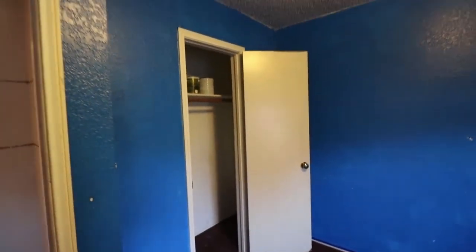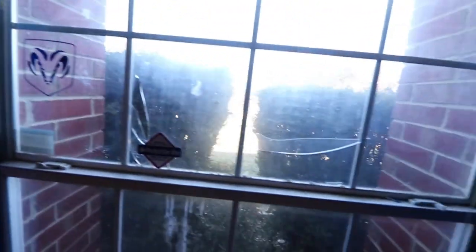Second room looks to be painted bluish color. Definitely don't want that in a rental property. We'll come in and paint up the entire house two-tone, where the baseboards are white, and then we'll put a little light tan color on the walls. So looks like this window has been busted as well, so we'll definitely have to replace that. Little standardized closet, nothing fancy, a starter home for someone.